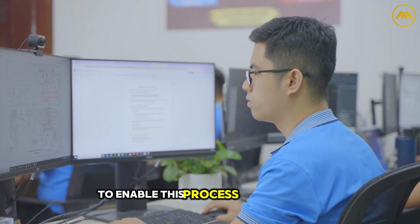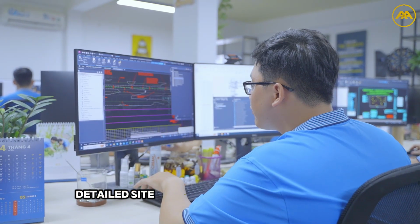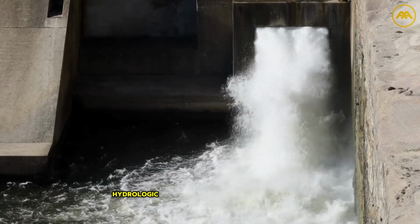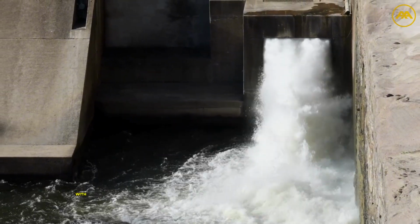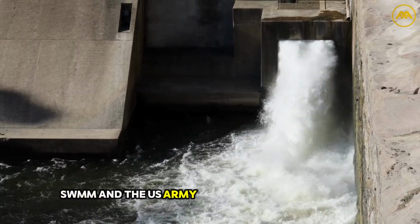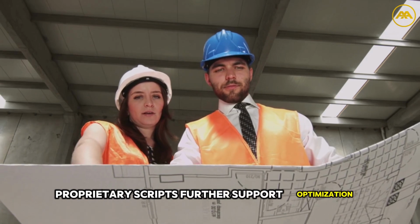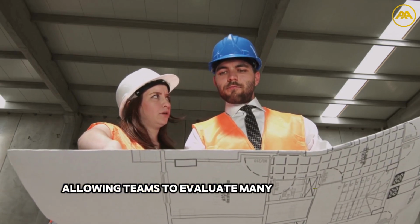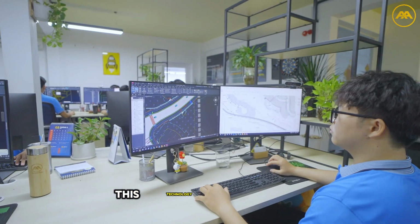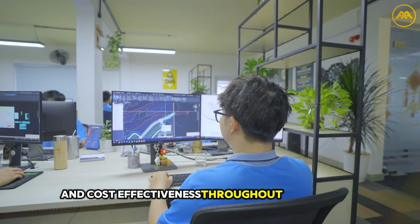To enable this process, AXA Engineers utilizes a suite of licensed software tools. Detailed site modeling and terrain analysis are performed with Autodesk Civil 3D. Hydrologic and hydraulic behavior is simulated with the EPA's Stormwater Management Model, SWMM, and the U.S. Army Corps of Engineers HEC-RAS. Proprietary scripts further support optimization, allowing teams to evaluate many alternatives quickly and identify the most effective solutions. This technology stack ensures each system is designed for compliance and cost-effectiveness throughout its life cycle.